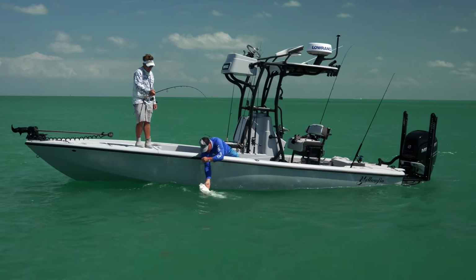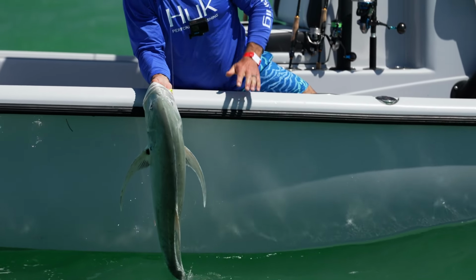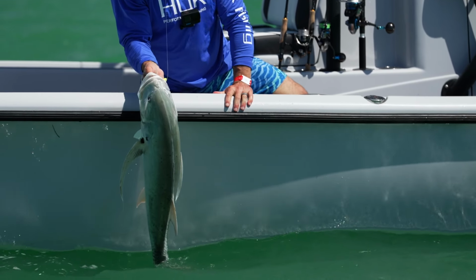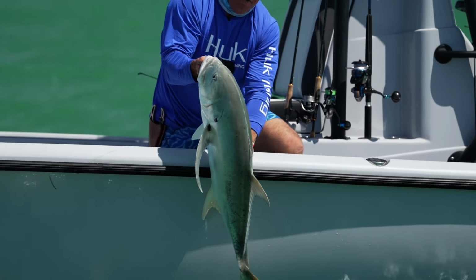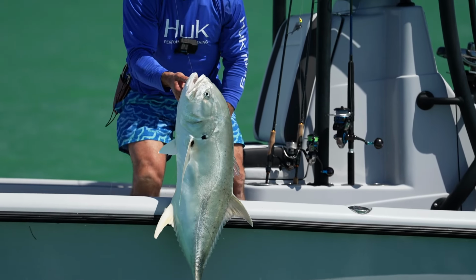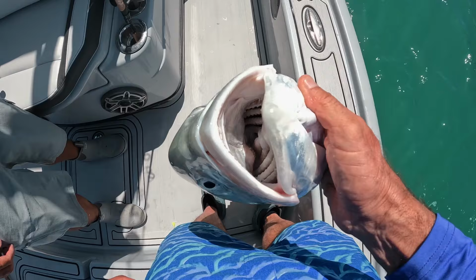Come here, fella. Well, and the way it ran right to the bridge, just like a tarpon. Dude! That's a big one. That is the biggest jack ever in the Florida Keys. I mean, for sure. I've caught a lot of jacks in the Florida Keys, we were just catching some little ones in the back country that one could eat.